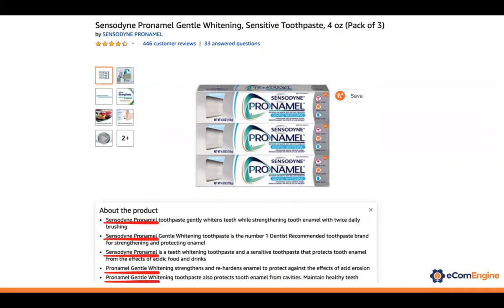By simply making a switch and starting each bullet with the benefit of a particular aspect of their toothpaste, they would refocus this whole section of their listing to make it more customer-centric and more inviting, and give me a better sense of whether this is the correct toothpaste for my particular teeth requirements. They'd have much more success. But instead, they're very matter-of-fact and focused on themselves, and there's really no reference to the customer at all. It's very dry.